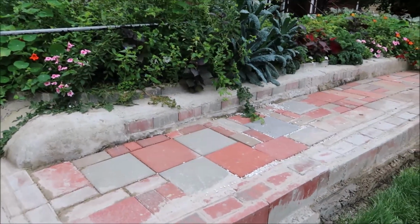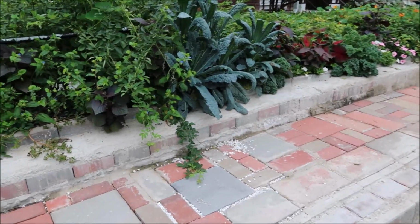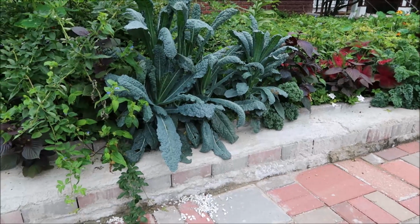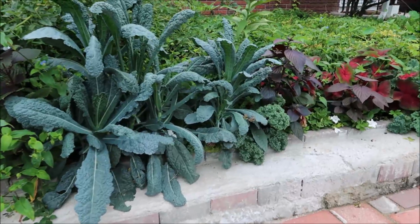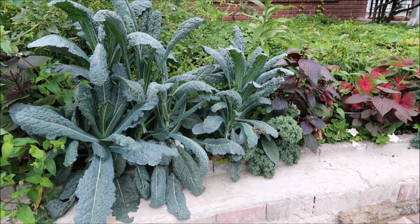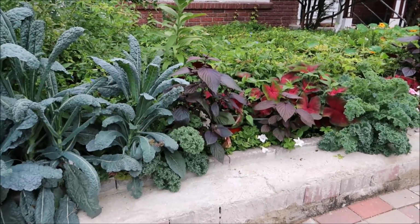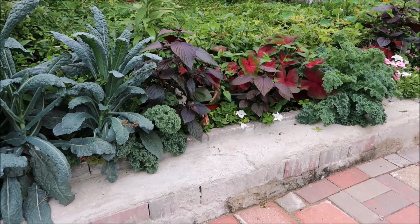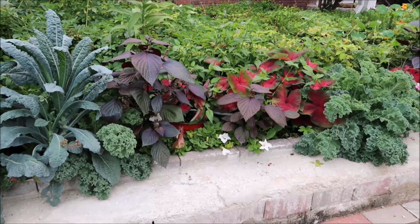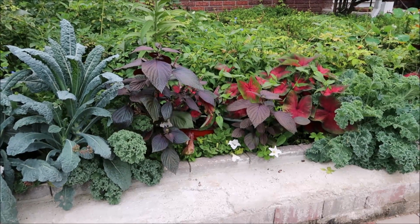My urban cottage garden in the Northeast. Yes, I am a city dweller, but yet I have this cottage feel where I am combining my edibles with my ornamentals. The kale here was grown by seed. The other kale, the curly kale, was grown from a seedling that I got from one of my garden suppliers. This purple plant that you see there is purple perilla, and that was a pass-along plant given to me by a woman at the community garden.